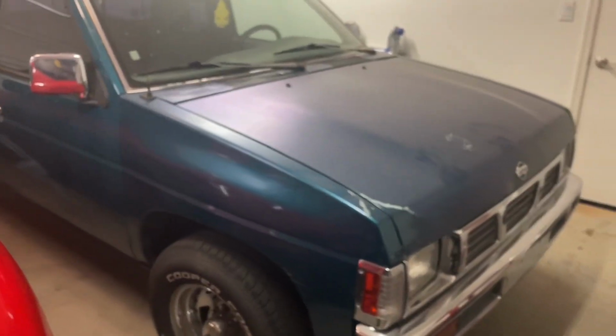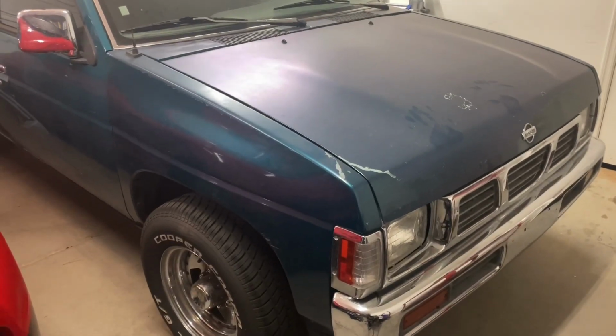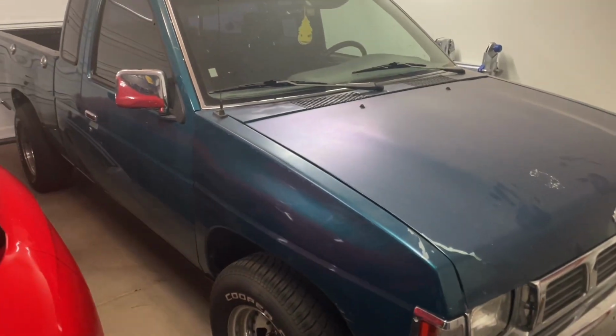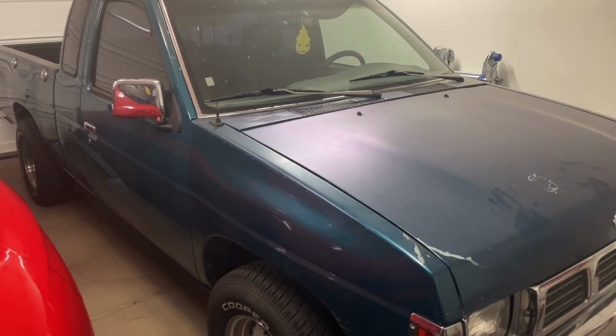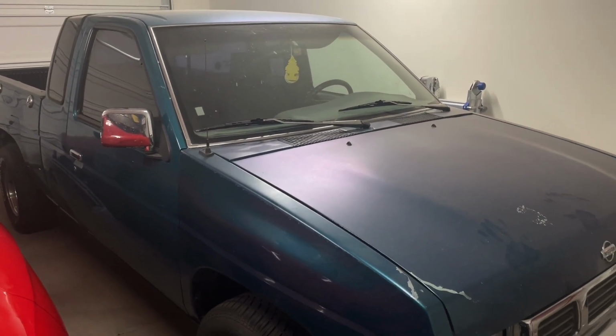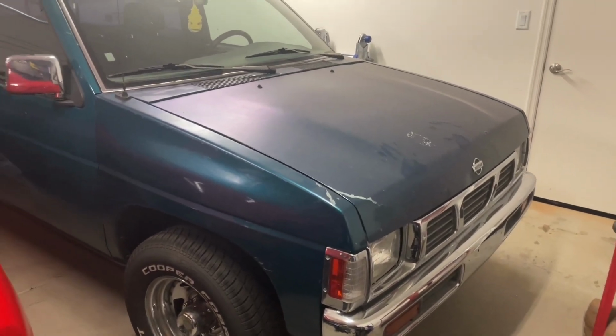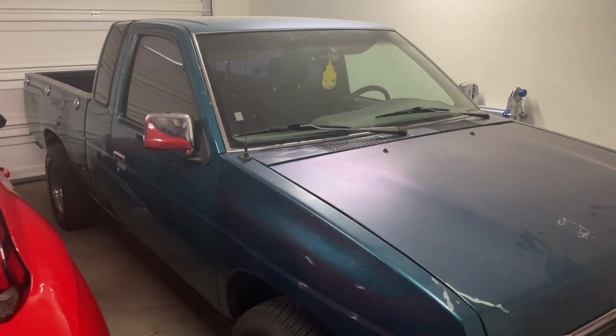Sometimes, if my alignment's not right, my wheel will shake a little bit, vibrations, and yeah, that's like my only thing, you know. It's the only thing that I'm like, damn, this is never gonna go away. But it's so minor compared to everything else, you know.